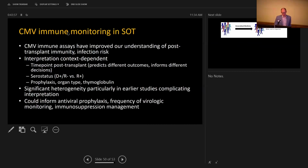So these are the conclusions of this array of literature, in my brain at least. The immunoassays have really improved our understanding of post-transplant CMV immunity and infection risk, but their interpretation is very context dependent.